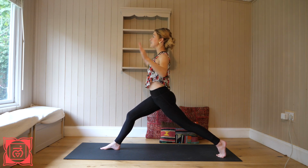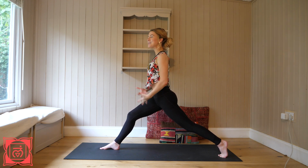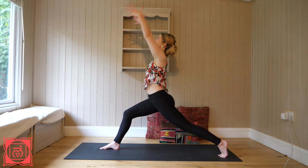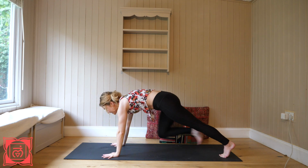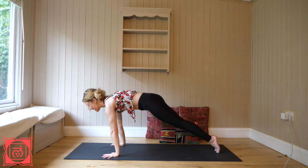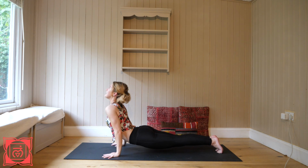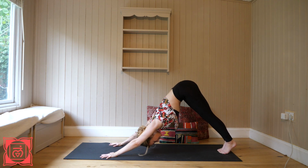Consider, where does your energy come from? It's coming from down here, from your root. Engage that core. Inhale to rise the arms up and over. Exhale, replace them to frame the front foot. Stepping back into plank. Inhale, lift forwards, and exhale, full chaturanga here. Inhale, upward facing dog. Exhale, downward facing dog.